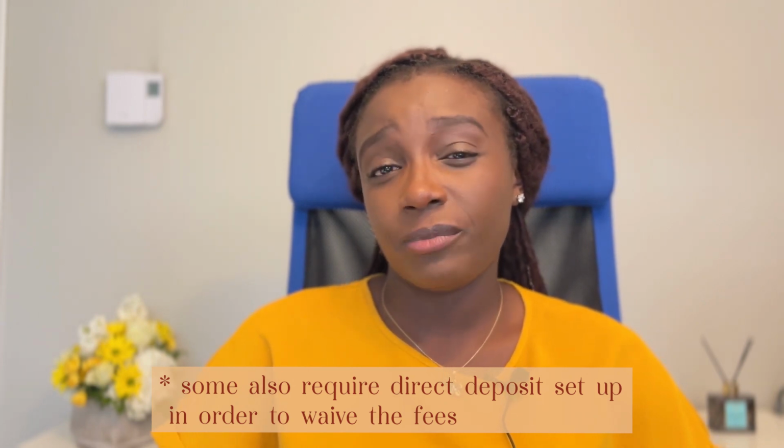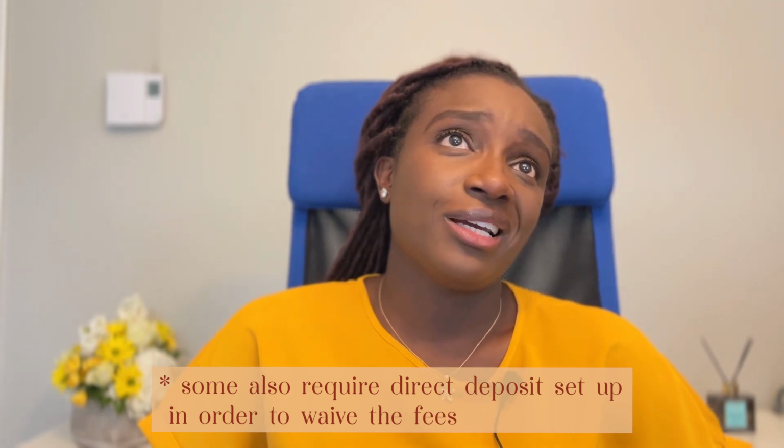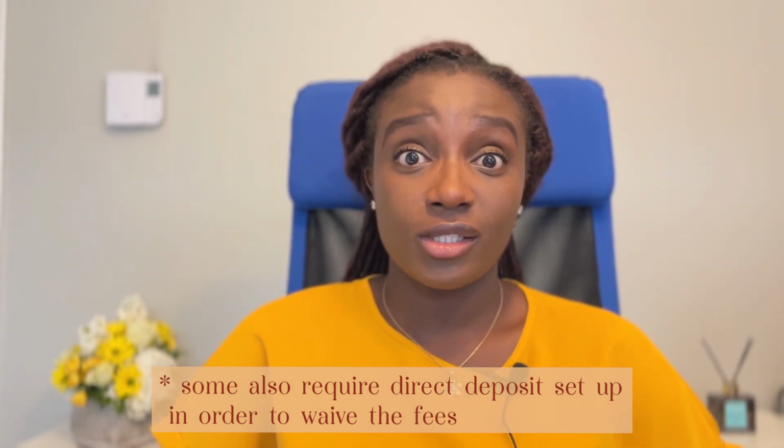Just ask around. But the one thing to keep in mind, especially with these big banks, is that if you're 25 and below, you should be fine. But if you're above 25, please ask carefully, because some of these bank accounts require a minimum monthly balance. If you don't have this, you might be charged an account maintenance fee. It could range anywhere from $7 to maybe $15, which adds up at the end of the day. So just ask about this, especially if you're older than 25.